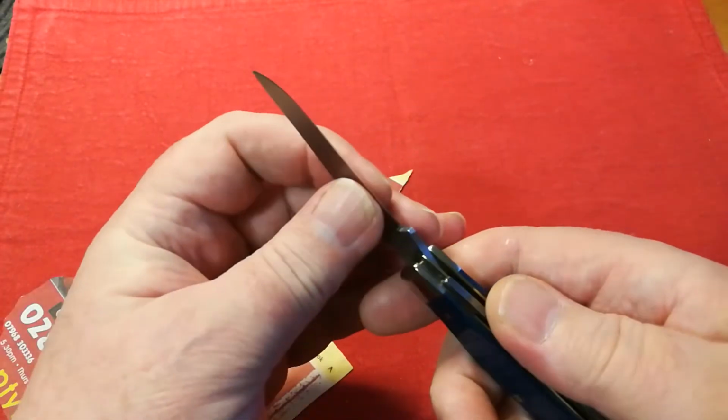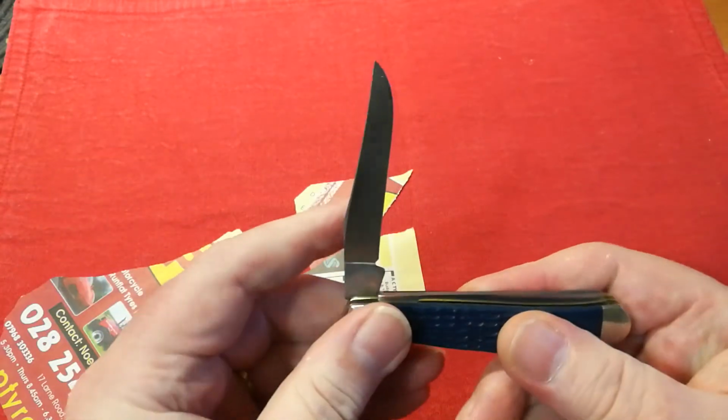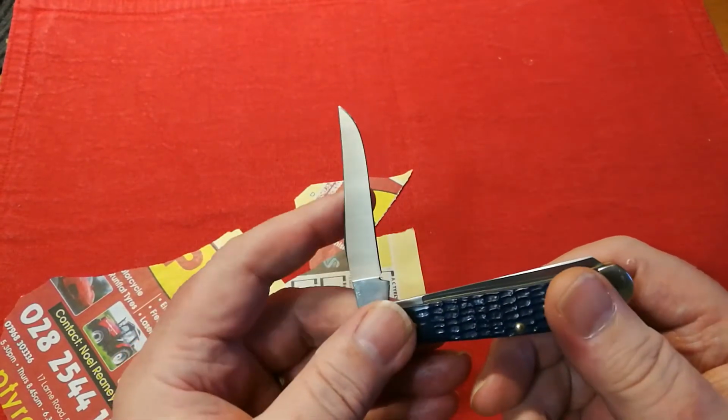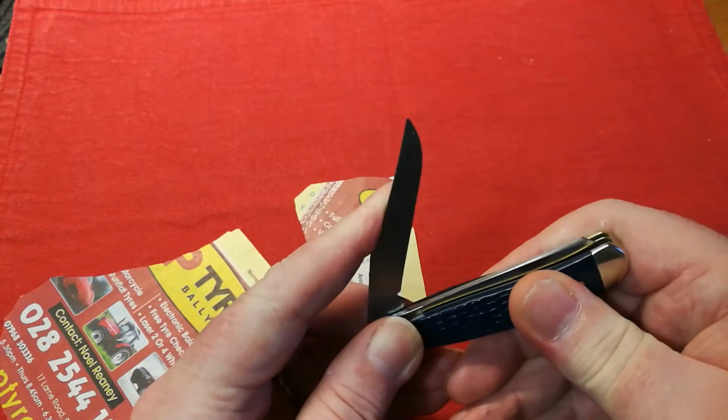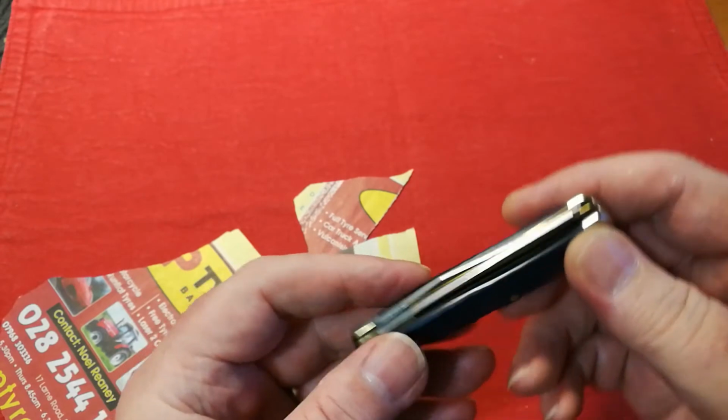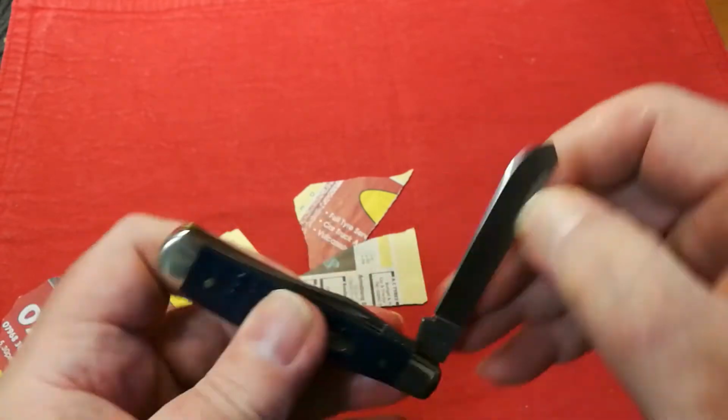And what I've been using it for, this blade here, I use for threads or just wee tiny jobs. This is not a hard use knife, but that blade, the clip blade, does for the little tiny jobs.